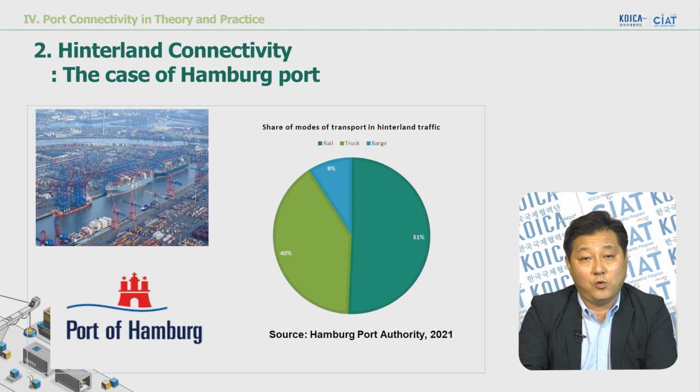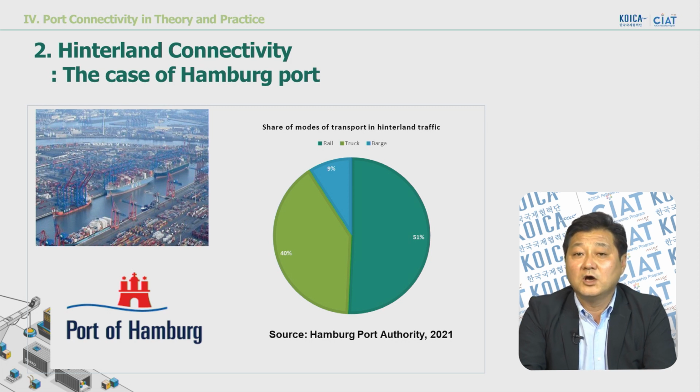Hamburg port is also one of the major container ports in Europe. I'm showing this case because it is similar to Rotterdam in terms of shares of modal transport to the hinterland. Road represents only 40%, rail 51%, and river barges 9%. So, more than half of containers moving in and out of Hamburg are moved by rail and barge. This is not common for ports worldwide, as containers are mostly moved by road.